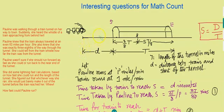I would advise you to go through the question at least two times to understand what information is given in the question. And here I am going to provide the solution. Let us assume this is the tunnel SE and this is the train that is approaching from one end of the tunnel, and S is the point where the tunnel starts and E is the point where the tunnel ends. Now Pauline is standing somewhere here.